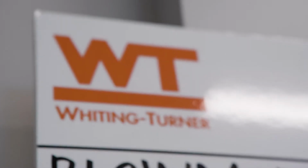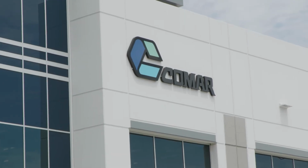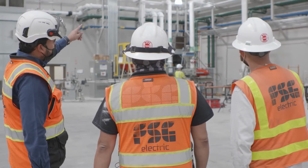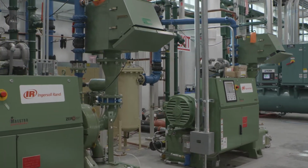So Whiting Turner is the general contractor, and from there they were the ones that selected, under Comar's interviews and authorization, to bring on FSG as the electrical subcontractor. FSG is doing the electrical build-out for the entire facility, covering the power requirements for a lot of the facility infrastructure, equipment, machines and processes.